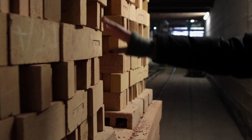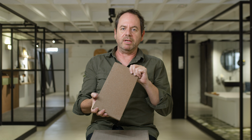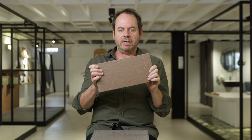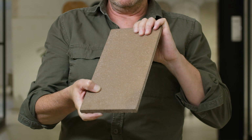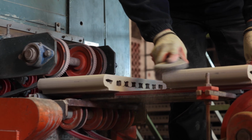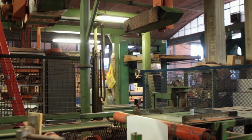Manetti have recently offered us two different types of terracotta which have had a pigment added to them. So instead of being the typically bricky red-orange colour, they've become these beautiful deep brown colours. Every year there's something new from them, and they're just a supplier that we're very proud to have on board.